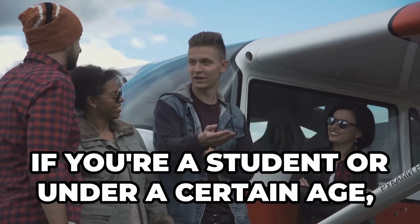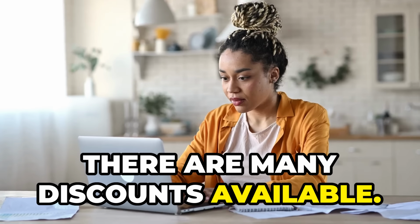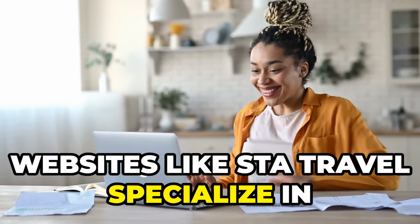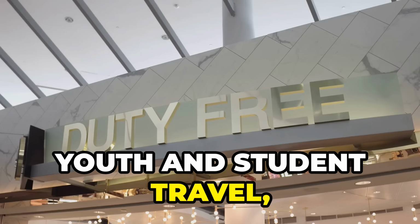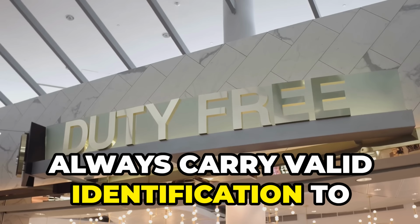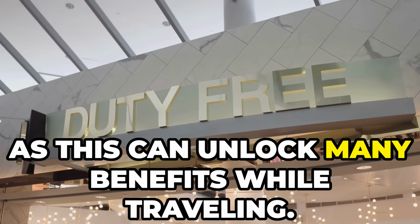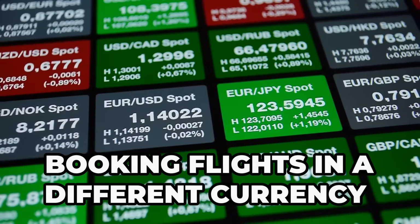If you're a student or under a certain age, typically 26, there are many discounts available. Websites like STA Travel specialize in youth and student travel, offering discounted fares and special deals. Always carry valid identification to prove your age or student status, as this can unlock many benefits while traveling.